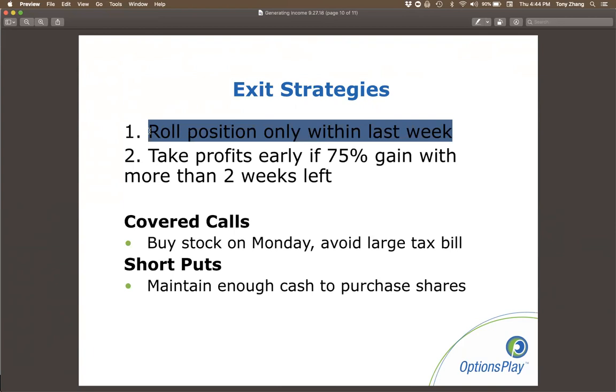And if you don't, make sure you roll your positions to the next month. So those are some of the tips on selling covered calls and cash secured puts. I have a lot more tips on selling credit spreads, but I do think that for that, you should look at the credit spread webinar that we've done.